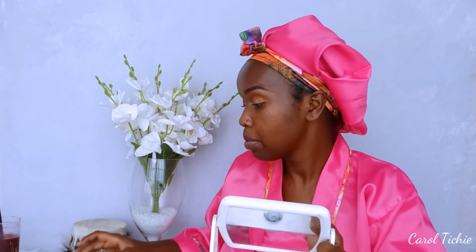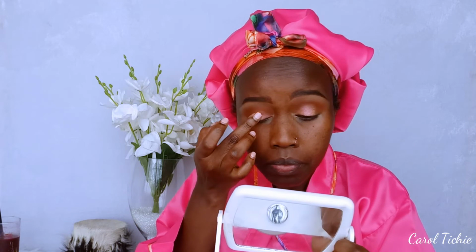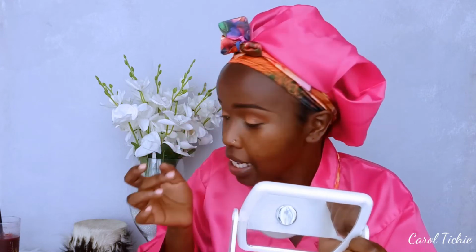I don't like how it's applying. But let me try with my fingers. Much better. Yes. You can see that. Yeah. But this side looks a little bit pink. I don't know if it's because of the orange underneath. I'll have to do the same thing on this side. Or it has a pink reflex. I kept dropping things today. It's my clumsy day today.